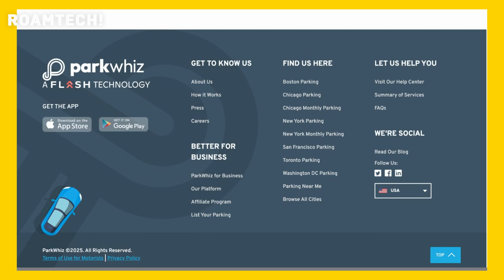Furthermore, ParkWhiz offers exclusive deals and discounts, helping you save even more money on parking. They frequently partner with venues and events to offer special rates to their users. You can also take advantage of their loyalty program and earn rewards for future bookings.